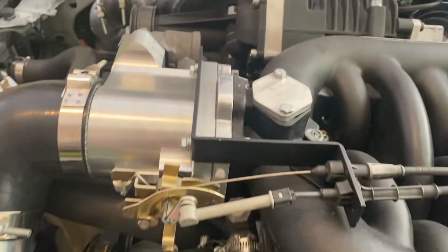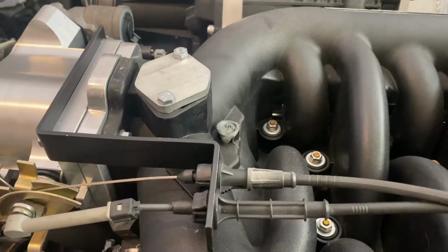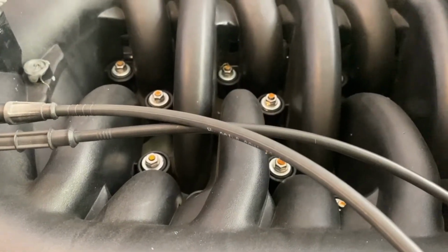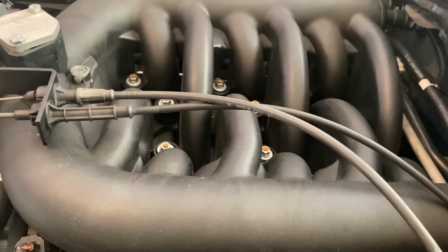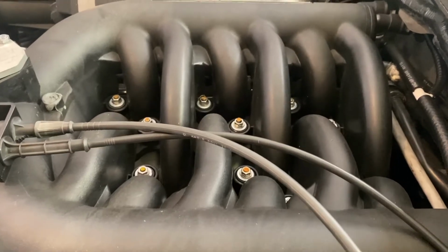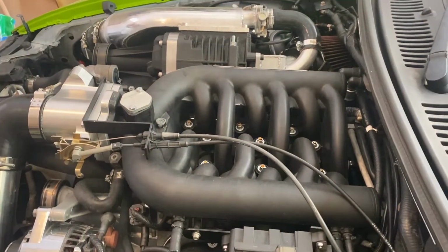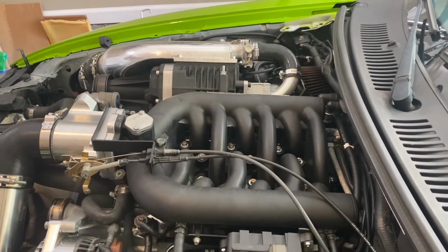Other than that, I just blocked off the IAC plate, filled in that hole with a little bit of JB Weld. I know I need to clean that up, doesn't look great. I converted to studs as well for the motor. I ran into an issue where if you want to constantly take this off, it's kind of soft aluminum on that lower intake, so I recommend converting to studs. I just went to a local hardware supply and asked for some steel rod cut to length, and it worked great.